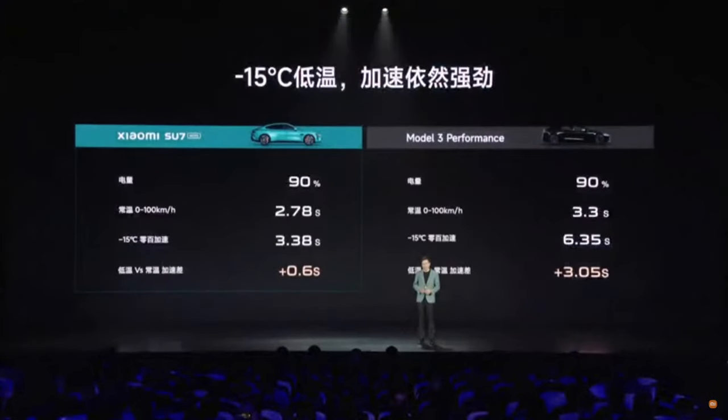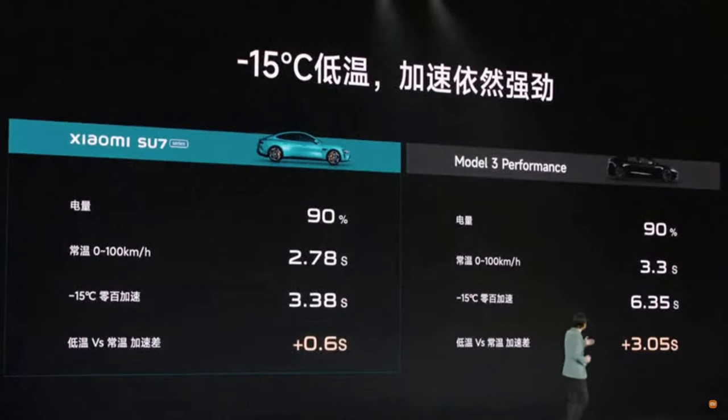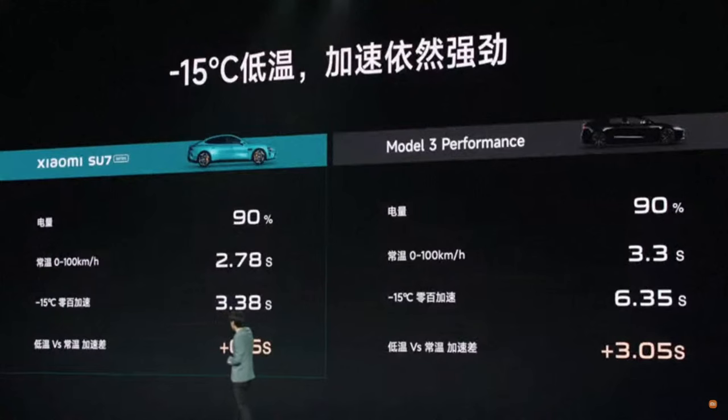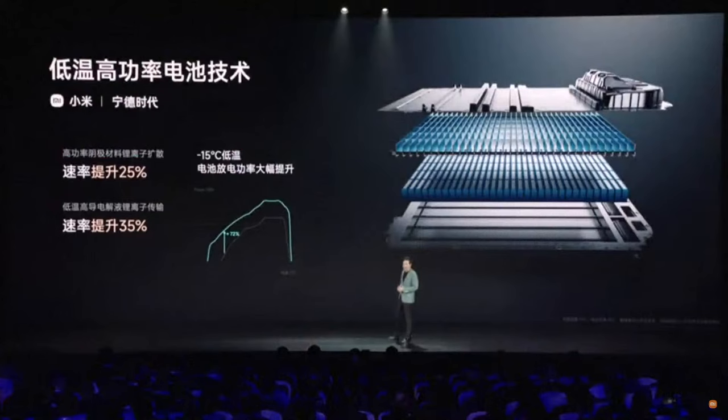Also here, I want to say that even under minus 15 degrees, the performance output is very robust. We know that electric vehicles are highly influenced by temperature. For example, for the Model 3 Performance, the 0 to 100 acceleration is reduced, but for us, we maintained a very good 0 to 100 acceleration. That is thanks to the low-temperature, high-power battery. So in winter, the performance is not compromised.